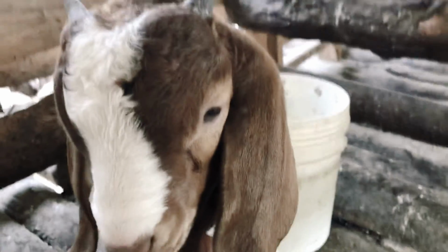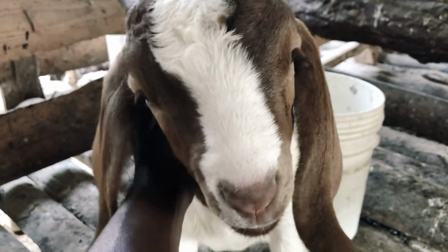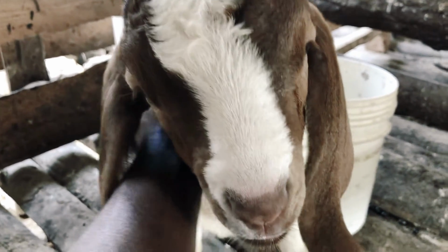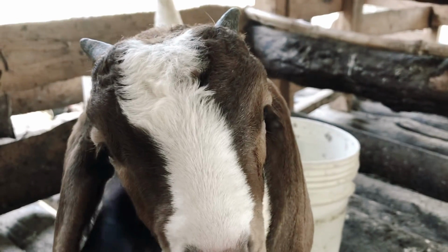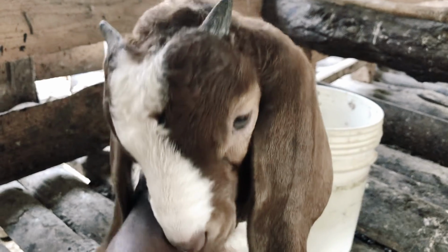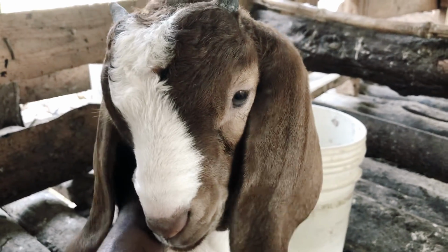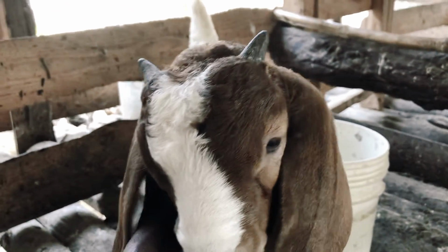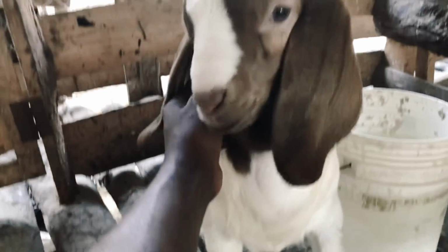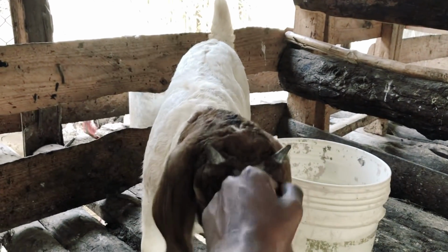But when it comes to the animal being tamed, any animal can be tamed. A dog can be tamed to become very human friendly. A cow can be tamed, and so can a goat be tamed. In here, I want to tell you the few things that you can do to tame your animal way early enough. So here we have this small buckling.